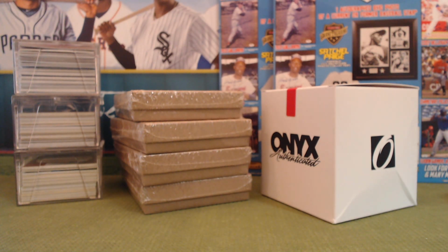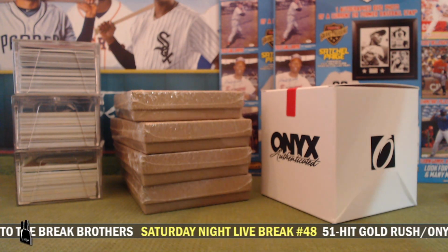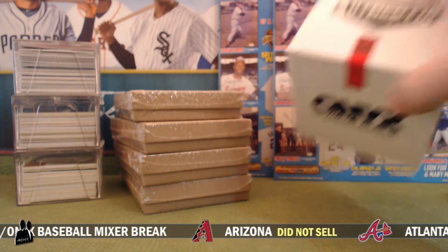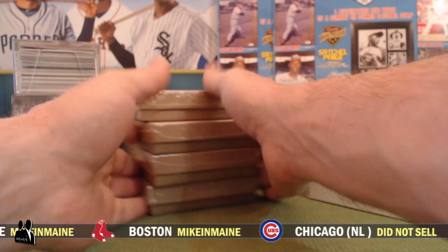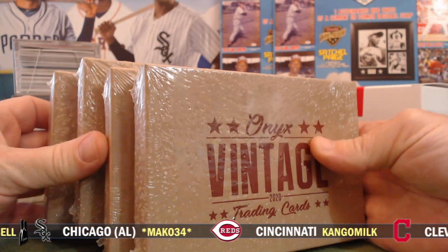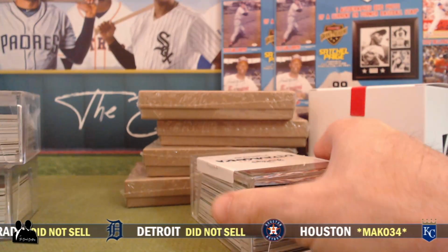Perfect. We've got a 51-hit baseball mixer tonight. It's kind of a hodgepodge of different 2020 products. These, I believe, are 2020 TriStar autograph photos. We've got 2020 Authentic Baseball Preferred, 2020 Autograph Baseball, 2020 Onyx Vintage with 2 autographs per box. And then we've got a mix of 2019 and 2020 boxes of the Gold Rush Extravaganza.